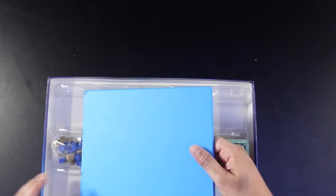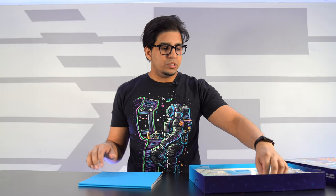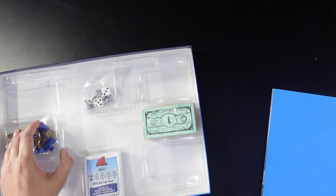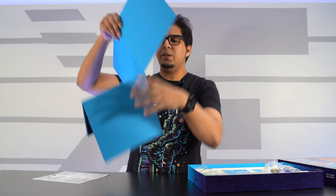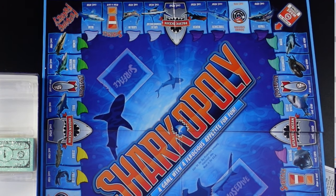Whoa! All right, so we have our bank, which includes the bills. So it's a really standard Monopoly kind of setup here. You have your characters as well as your dice. You have all your cards, and then you have these different houses and different pieces in terms of how the game goes. Let's open this up and take a look at this board. Your standard Monopoly board setup, but instead of different properties, you have different fish that you can buy. So it's actually a lot of fun, really cool.